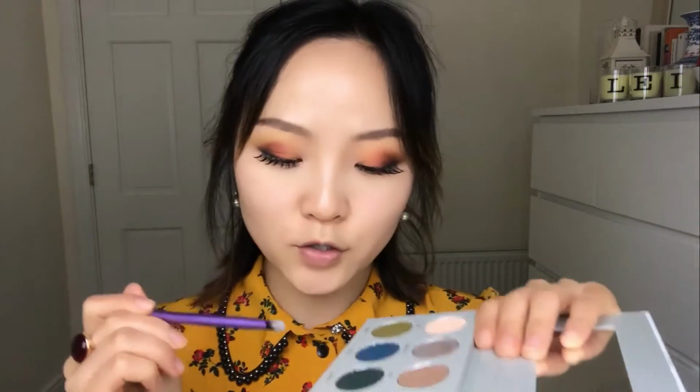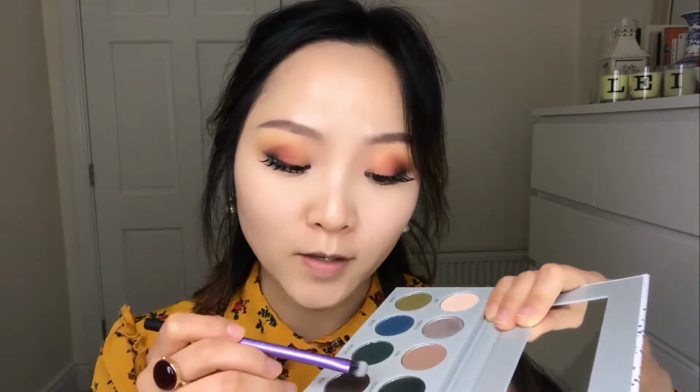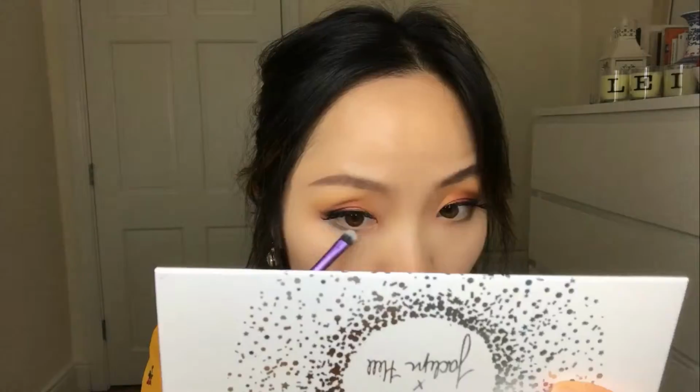I'm gonna use a small brush to use this Inside Job from the palette Dark Magic. I still want to try this green section because it looks really good. I'm just gonna dip a tiny bit. While we're trying, let's try a little bit of this Trickery. This green looks really, really good. This green shimmer is really buttery, but I think I need to use it on a bigger area to show the color.